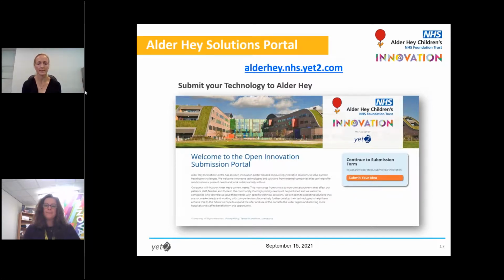Yeah, that makes sense. Emma, over the last 18 months, particularly in the work that Yet Tooth's done, we've seen a lot of resources get diverted towards COVID-19. Just wondering, how has that affected your research and development work at Alder Hey?